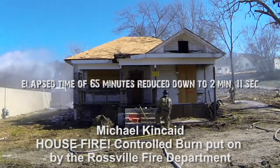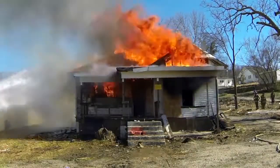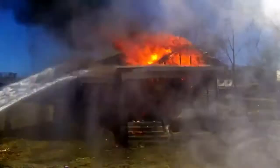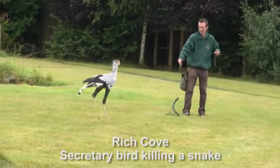I love this video, Michael Kincaid. House fire controlled burn at Rossville Fire Department. So this is in Rossville, Georgia. And so it's a time lapse, and I've not sped it up, I've just cut little bits of it out. And anytime you got really cool fire, that makes for a great video. Go watch it. I won't show you the whole thing, but it's pretty excellent if you like fire.